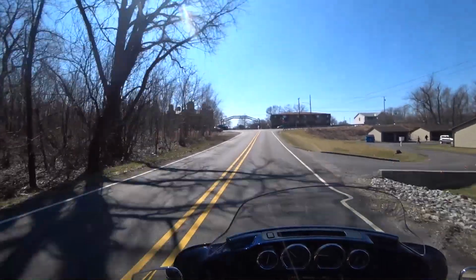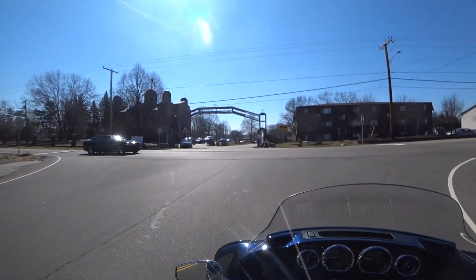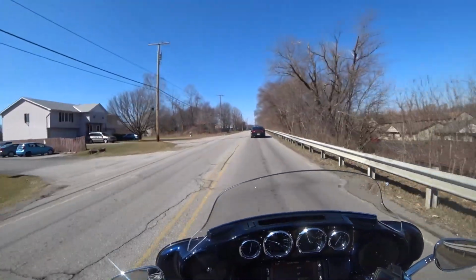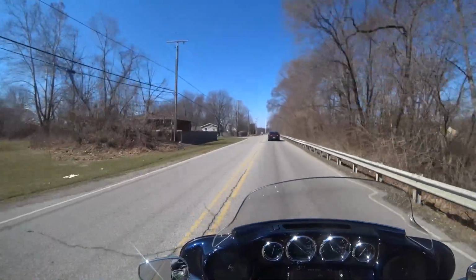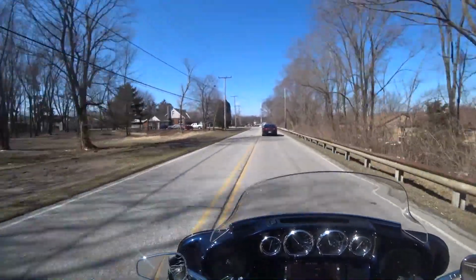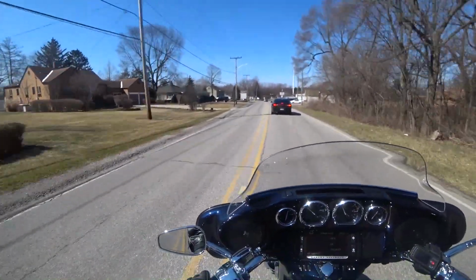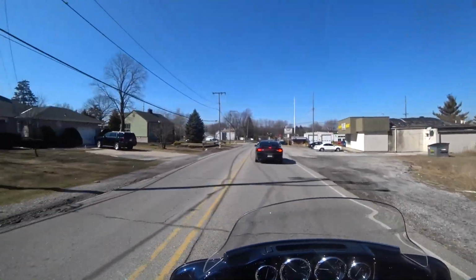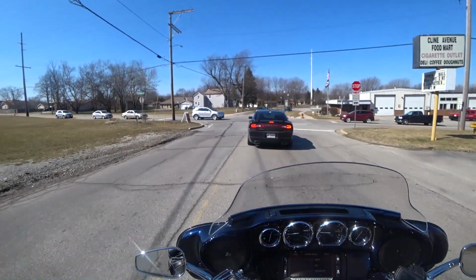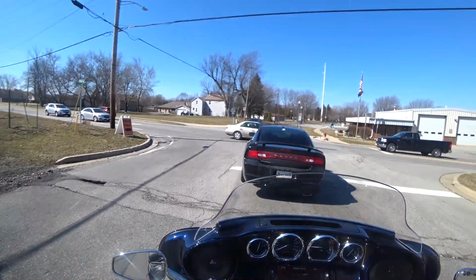The controls are lit at night. All the lights are LED. And there are additional lights that shine from the tour pack onto the saddlebags. It has a high-performance air cleaner. And of course it has a 117 engine in stock. The tour pack and the saddlebags are lined. It has a custom gas cap, custom CVO badges. The shield on the tank is different.